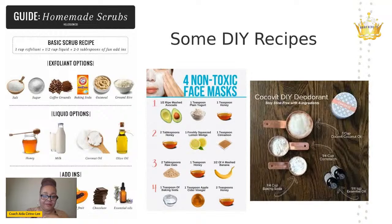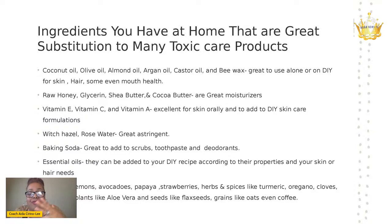So what are some of the ingredients that you have in your home that are a great substitution for many of the toxic products? We have coconut oil. And let me tell you something, coconut oil is very versatile. You can use it for so many things. I use coconut oil to remove my makeup.